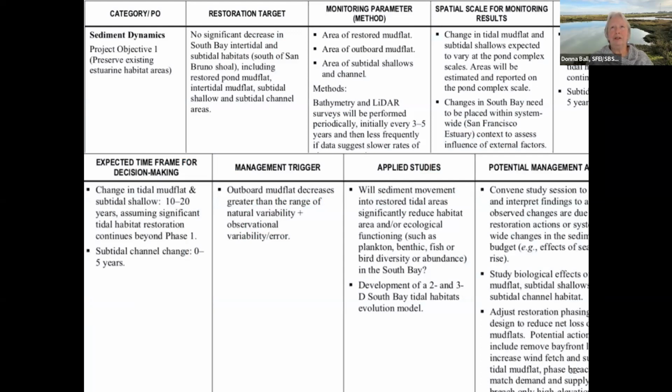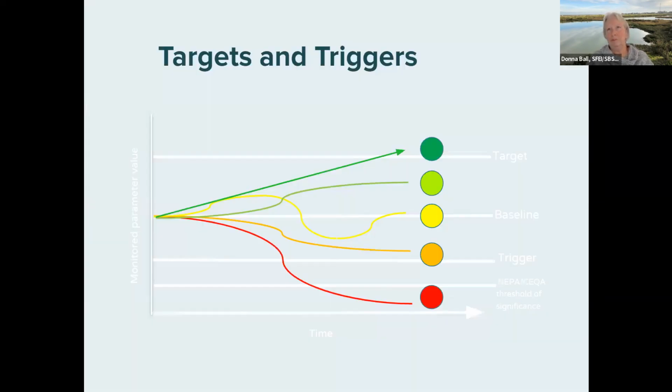It really breaks out into, for each thing that we're thinking about, be it water birds or tidal marsh species or water quality, we set up a whole plan where we look at each parameter and we think about what our goals are and what kinds of things we need to monitor and what we will do if our monitoring doesn't give us the answers that we're hoping for. And so we use what we call targets and triggers to give us somewhat of a stoplight of, yeah, we're doing well or we're not doing so well.